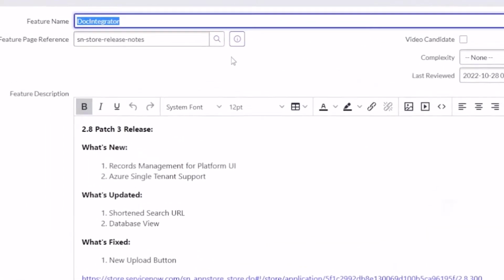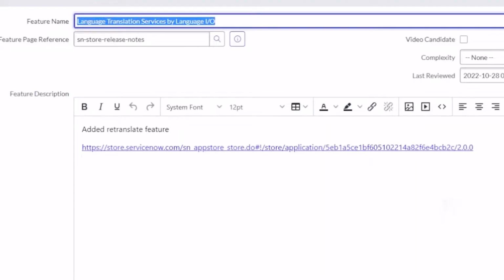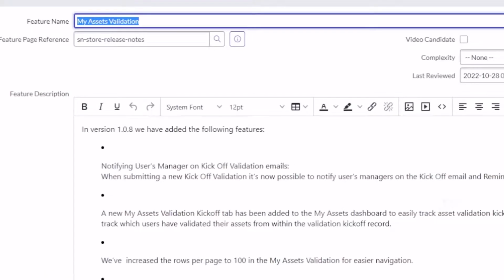Doc Integrator got an update. Records management for Platform UI, Azure Single Tenant, shortened search URL, database view, and they fixed an upload button. So thank you, Doc Integrator team. Guardrails, new system scans feature lets admins get in-depth reporting on Delta and configurations for applications in ServiceNow. Language translation services by Language.io added a retranslate feature. Minor change there, but it's a new feature.